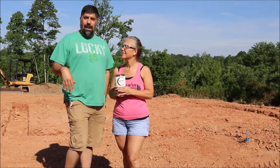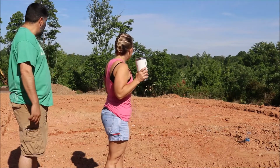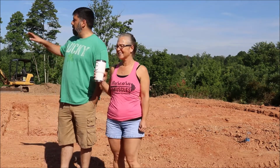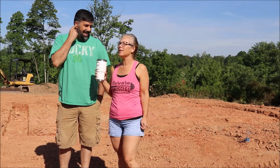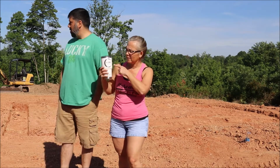Anyways, we got down here and we noticed that they've done some more work out here. Looks like they've dug out the foundation for the garage also. And it looks like they've done a little bit of moving around of dirt, getting ready to build up the pad for the workshop. The most important part of the property. That is true.